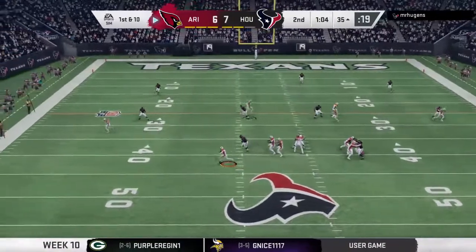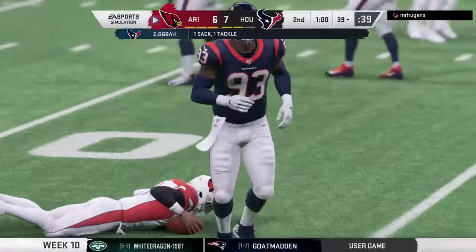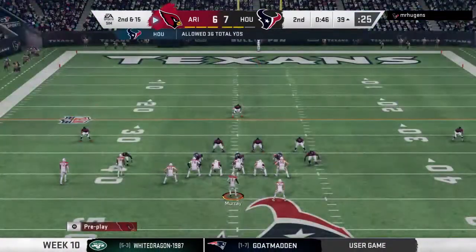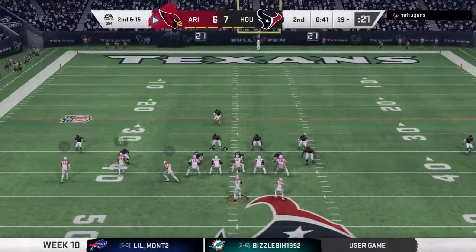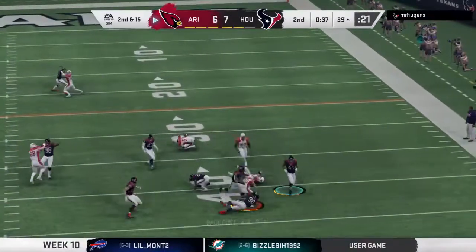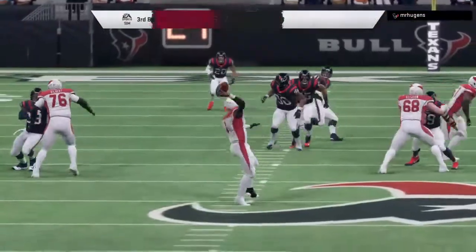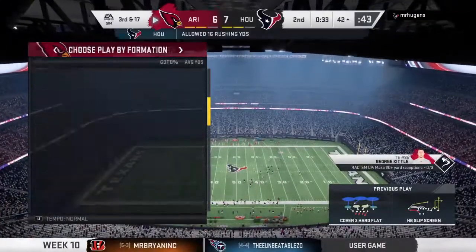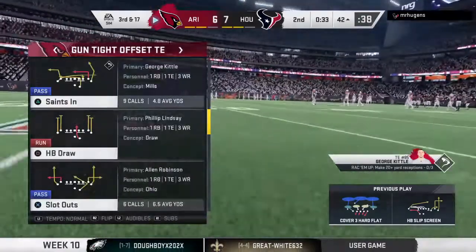After the turnover, here's Murray. Hit from behind, and he's going to be driven down. Emmanuel Agba in there to get him. It's a loss of 5. Coming up now on a 2nd and 15 following that sack. Throwing now is Murray. Screen pass to Lindsey. And this one's going to go the wrong way. Losing yardage back at the 42. The Cardinals going to use the first of their timeouts as the clock will stop with 33 seconds to go in the first half.